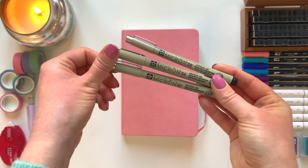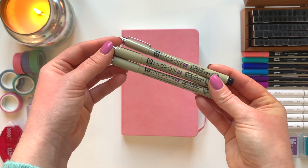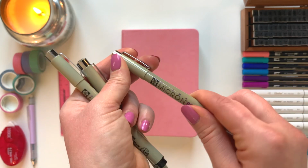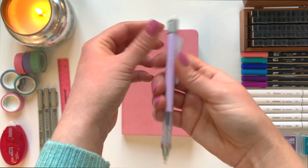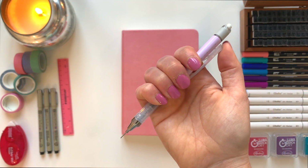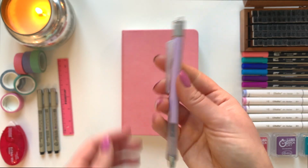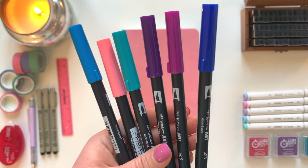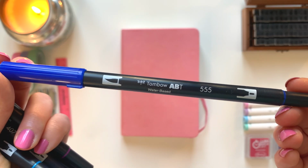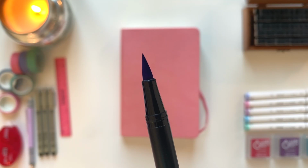For all my writing, I use these micron pens, which I enjoy a lot, and as you can see, there are different sizes to write bigger or smaller, which really comes in handy. I recently got this Tombow mechanical pencil, which I love because it uses this side piece to push out the lead. I also use these Tombow water-based markers.